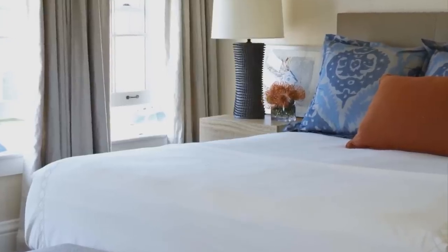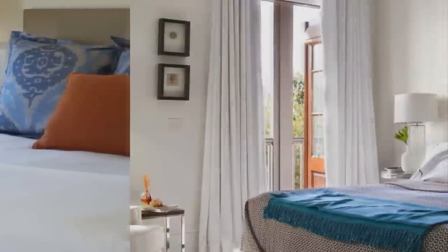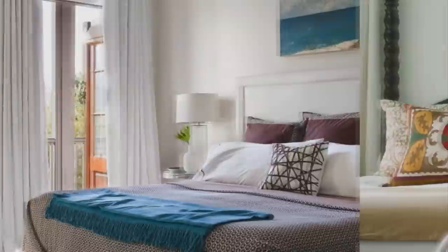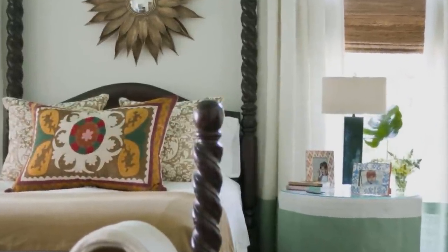To arrange a bedroom, consider door and window placement, the room's dimensions, and the size of your furniture. Place the largest pieces first, and then work in the smaller pieces to create a bedroom that is arranged to suit your space and needs.